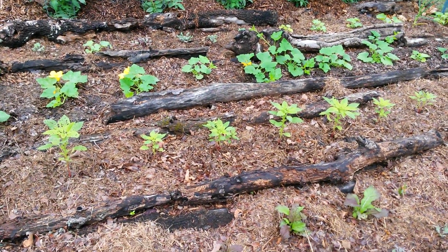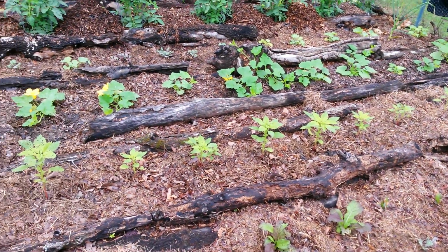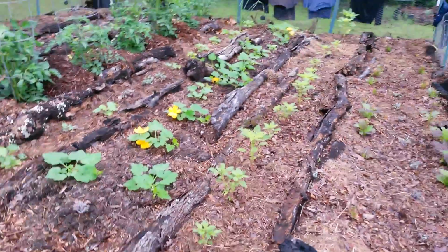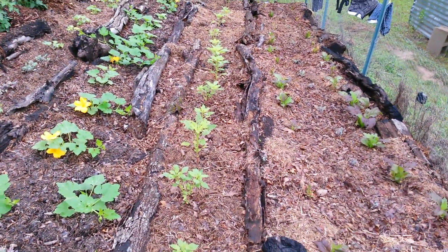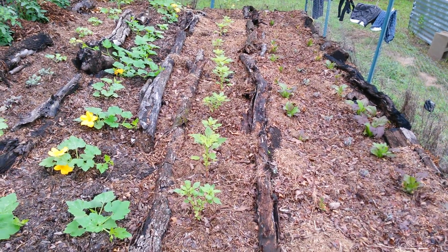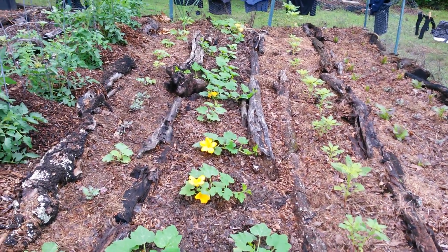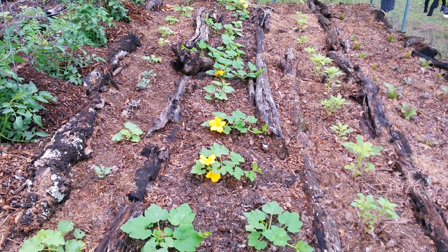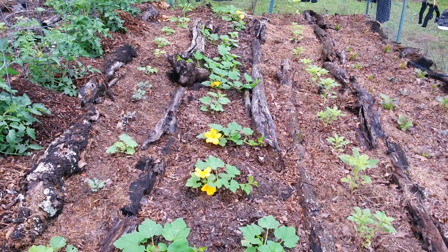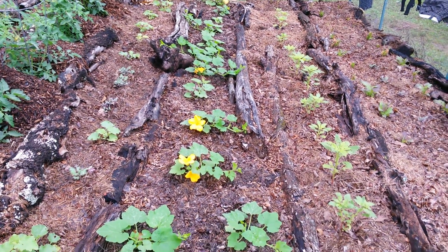Over here in the next row, that's amaranth. I'm trying not to move the camera too much. People complain about that. This is the amaranth right in the middle of the screen. The next one over here is squash. I think it's pronounced tatume. That's how people on YouTube pronounce it. But those already have flowers on them. Those are doing really well. I'll zoom in on one.